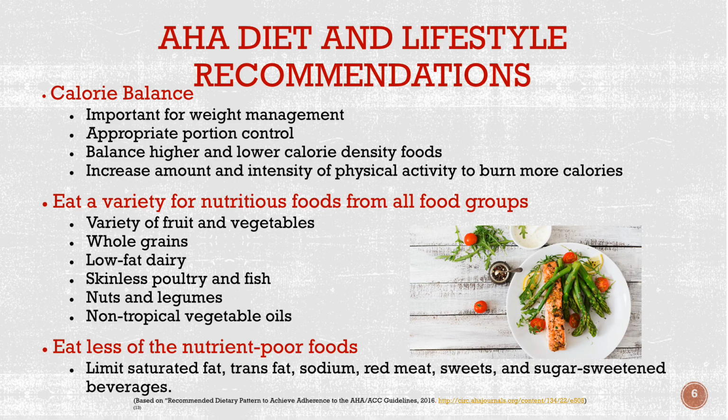Appropriate calorie balance can be achieved by practicing portion control and by balancing higher and lower calorie density foods. Physical activity can also be increased to burn more calories throughout the day. This idea of calorie density and calorie balance is a topic we discuss extensively in the weight management class.